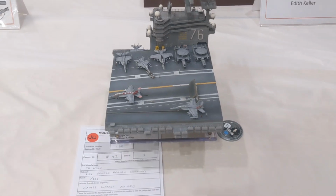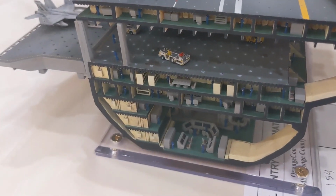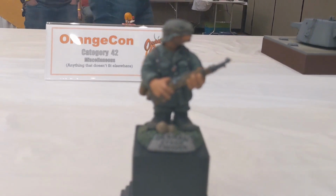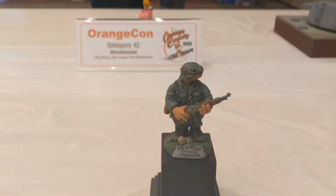This thing won a lot of awards, but as you can see, with all this incredible detail, this cutaway definitely deserved the awards that it got. This little guy here is custom sculpture, custom made figure, very cute.